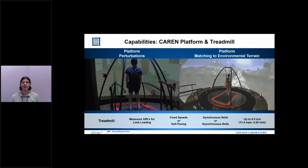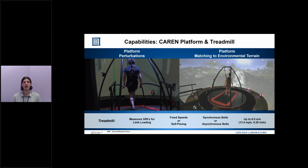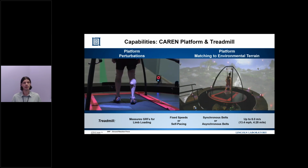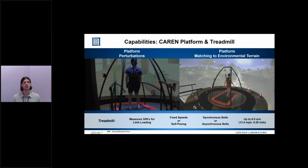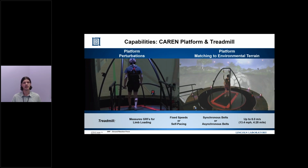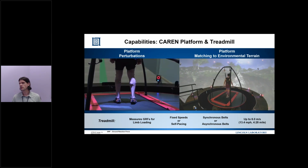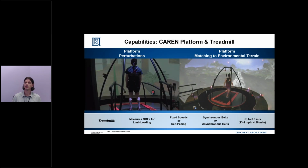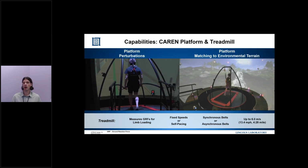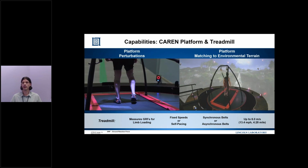Digging into some of the specific capabilities, we can look here at the Cairn platform and treadmill. So the platform itself, I mentioned, is on a 6 degree of freedom motion base. And so on the left, you see we can use that to create perturbations, so translations or rotations as somebody is walking or balancing on the platform. On the right side, we can also use the platform to match the environmental terrain. So if you are going up a hill, the platform will tilt back and now you're walking up a hill. If you go down the hill, the platform will tilt forward and so on.